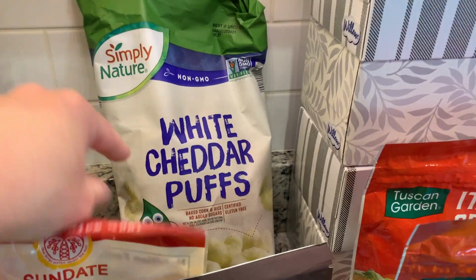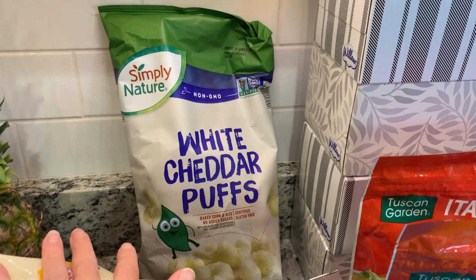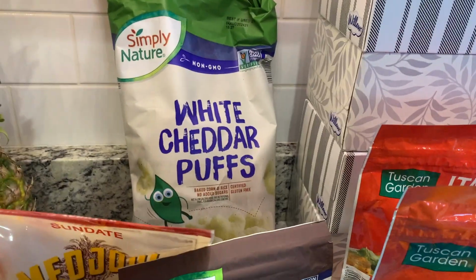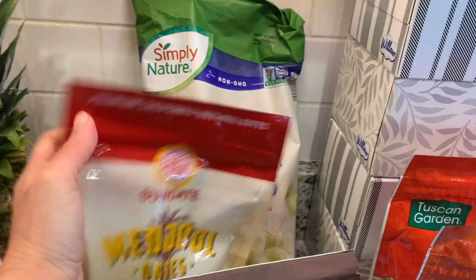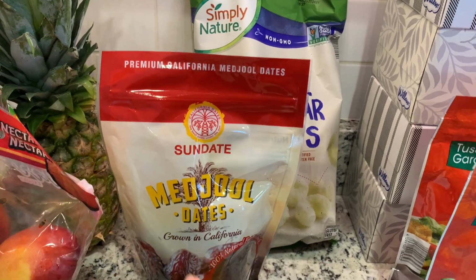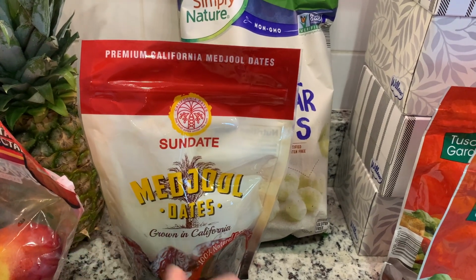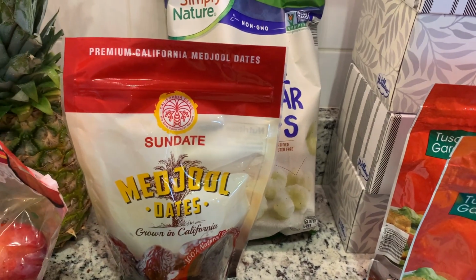I got some of these white cheddar puffs. I love these and have not gotten them in quite some time, so I decided to treat myself. Here's a few things to treat myself. I also got some dates. I need to text my sister and ask her to tell me again what she does with them. But it was like you take out the pit, you stuff it with peanut butter, and I think you dip them in chocolate, I think is what it was. But I thought I would try that.